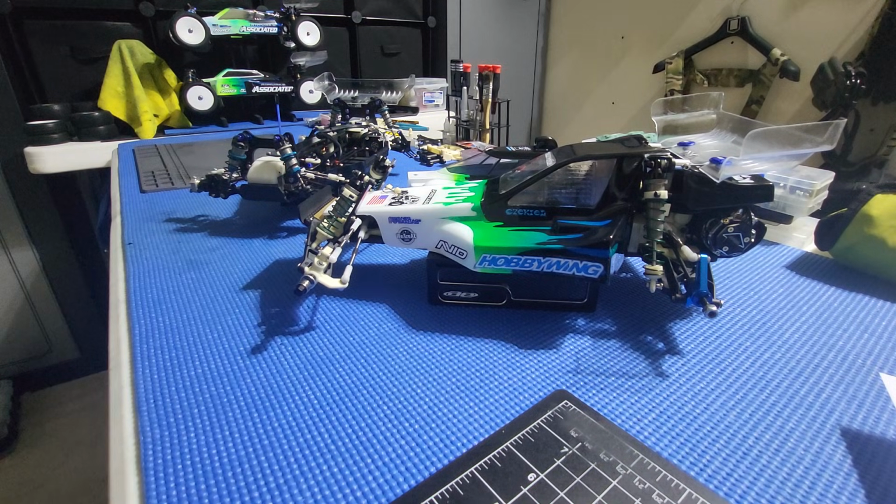Good morning, everybody. It's Sunday, the day after race day. And I know everyone's looking forward to what happened. Let's see what's going on. So here's the race report.